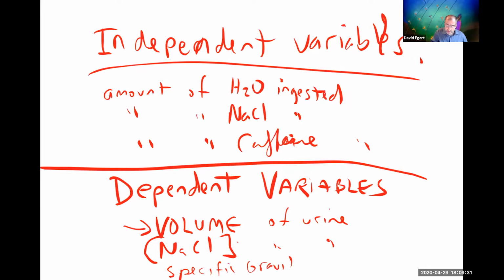And what does specific gravity give you a sense of? We talked about that. Solutes. Yeah, it's about how many solutes are in there. So we're probably going to find that NaCl concentration and specific gravity kind of move together. Typically, the more salt you have dissolved in your urine, the higher the specific gravity, the less salt, the lower the specific gravity. They're going to probably be pretty related.